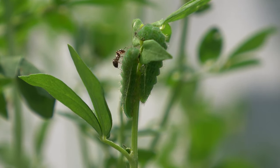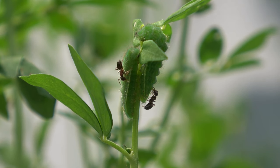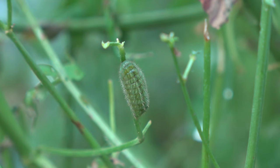This behavior is an extraordinary demonstration of mutualism in nature. The ants become devoted caretakers, surrounding and nurturing the young caterpillars with tenderness and unwavering commitment. As time passes, the caterpillars devour the nourishing leaves of its host plant.